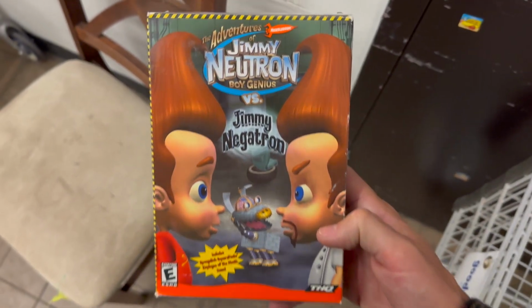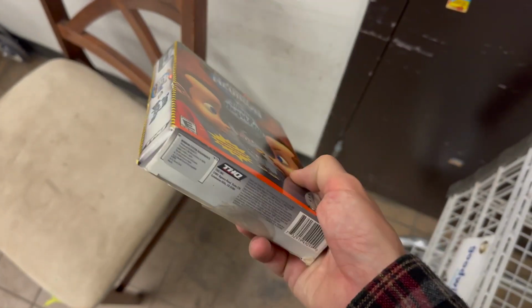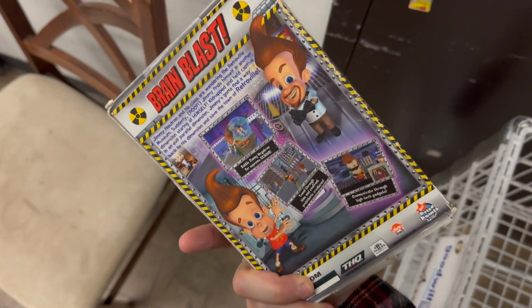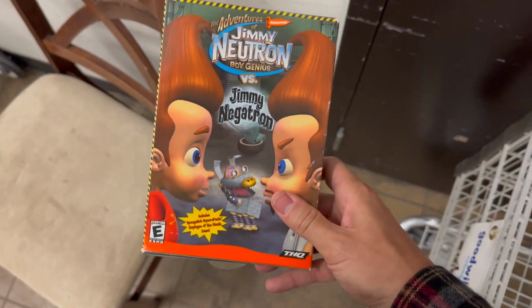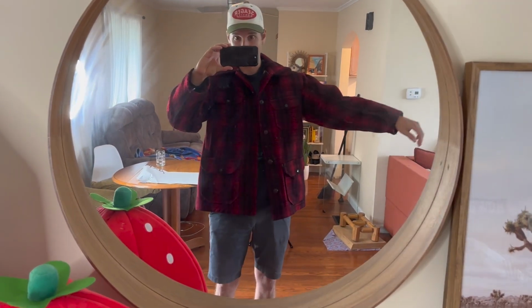Just found this Jimmy Neutron PC game. The box is open, but the disc is actually sealed in there. So I'm gonna grab this. Not sure how much it's worth, but pretty cool. Sure I'll be able to sell it. Still got to clean this thing up, but I found it at the bins the other day.